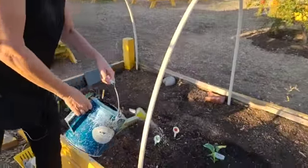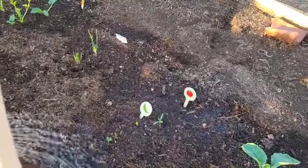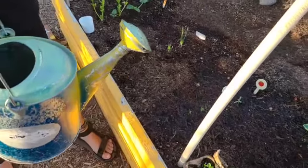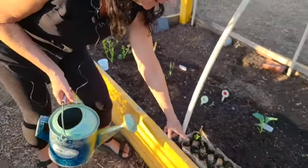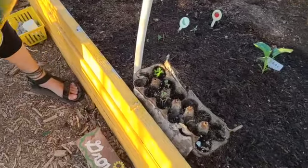I have one tomato plant growing. And then in the other area, we're growing some pea pods. They are very prolific. I had a lot of success with my pea pods at home. I brought my extras in, so I'll be planting those today.